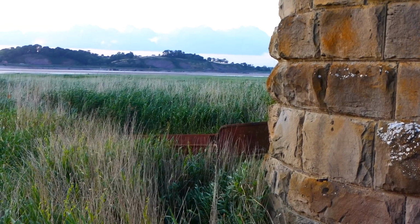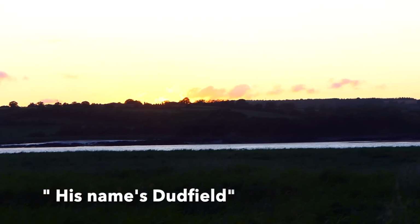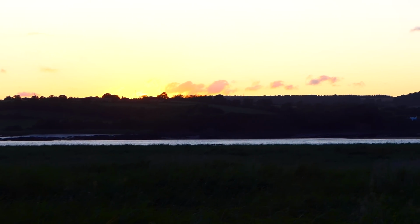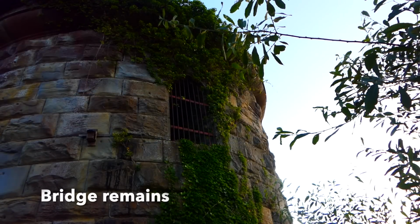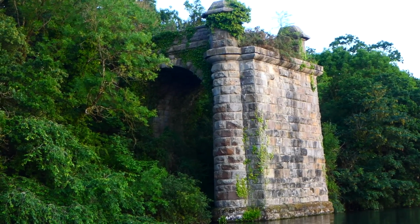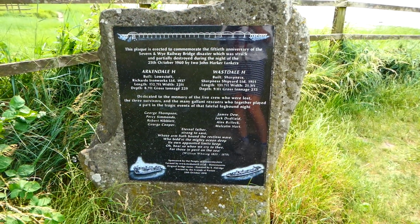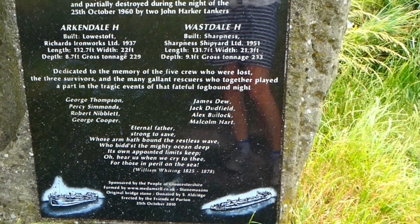Whilst I was filming it, a man and his friend came looking for his friend's dad's memory plaque. "My name's Duffin. And they collided, and the oil caught fire and took the bridge out." So I told him that I'd seen the memory plaque and I'm sure there was a name like Dudfield on it, so he went looking for it.